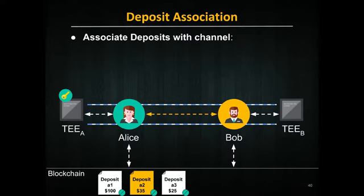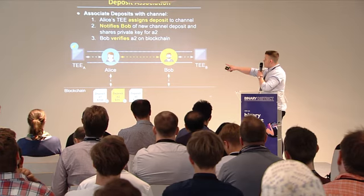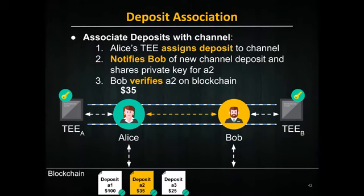So, Alice wants to pay Bob. What she needs to do is associate one of her deposits with the channel. She does this by effectively contacting her enclave, saying, hey, I'd like to deposit some money into this channel with Bob. Her enclave notifies Bob's enclave of the incoming deposit. Bob verifies that the deposit is indeed on the blockchain, so however many confirmations that he requires to see. If he's happy with it, he notifies his enclave, which tells Alice, hey, we're happy for you to put the money in the channel, and Alice's balance is pretty much just updated by the deposit.